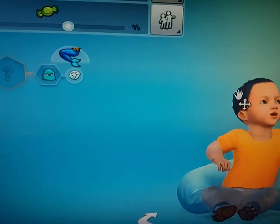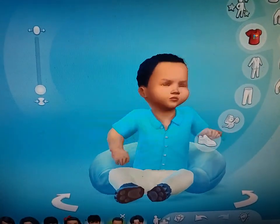Yep, so this little guy is a mermaid. Yay! There's the little mermaid baby.